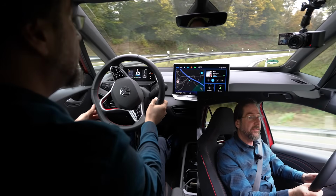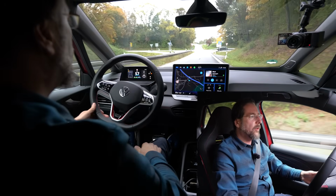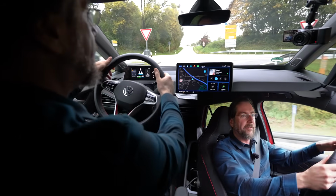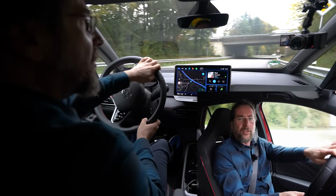But what an amazing car this is. You get the new technology, you get more power, a bigger battery, higher acceleration from 0 to 100, higher top speed, and more range out of all this.